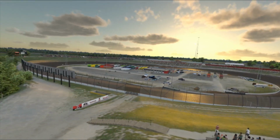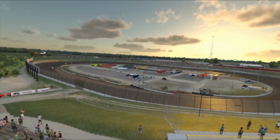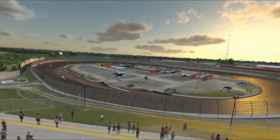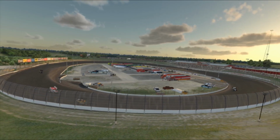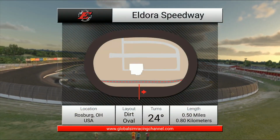Well, that was a look at Eldora Speedway, and we go now to Gary Weaver. What more can you tell us about this racetrack, especially in these 360s?